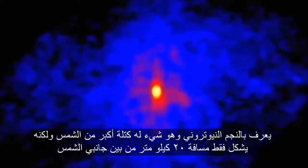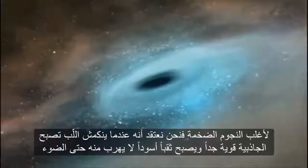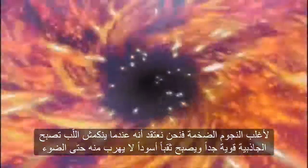For these supergiant stars, all that is left is the super-dense core, known as a neutron star, an object that can have a mass greater than our Sun but be less than 20 kilometers across. But for the most massive stars of all, we think when the core collapses, the gravity is so strong, it becomes a black hole, from which not even light can escape.